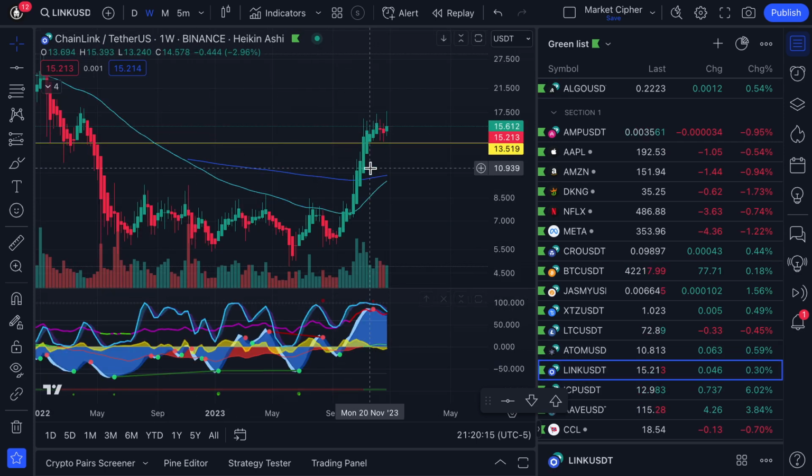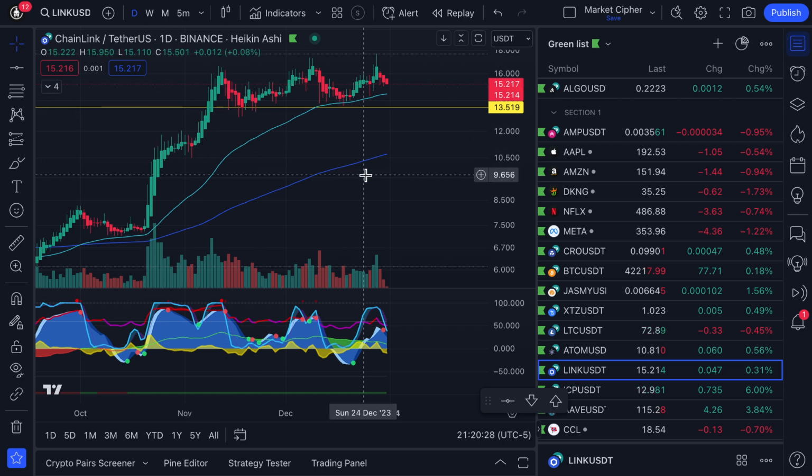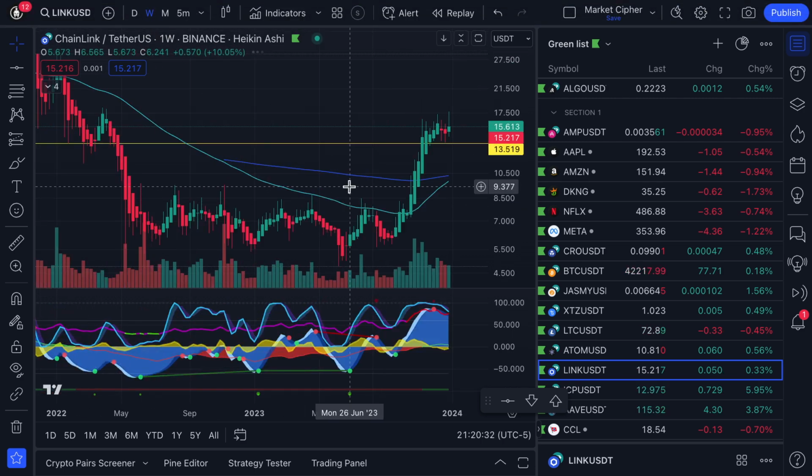Chainlink, here's another one. Big move here. Sell signal came right there in November around Thanksgiving. Okay, it is getting a bounce here. No green dot just yet. It is setting up with a candle here, but that isn't a breakout candle. That's still a topping candle, and the daily's pulling back here. So I'd love to see a pullback maybe to like $11 on Chainlink. That would be epic.